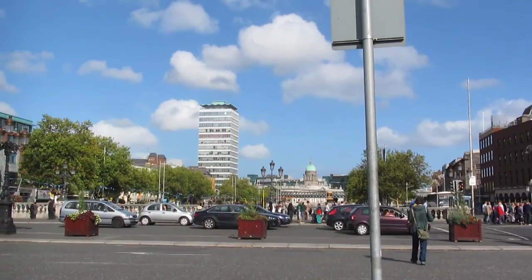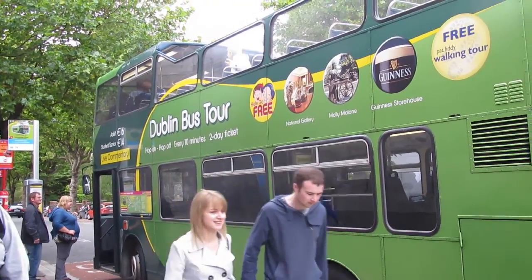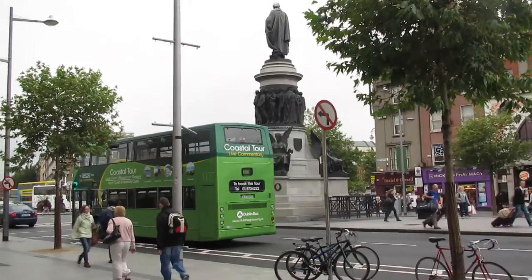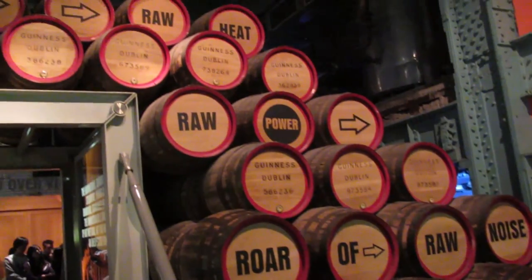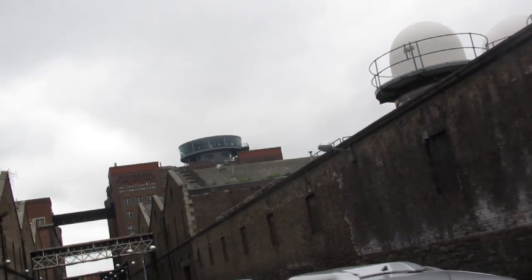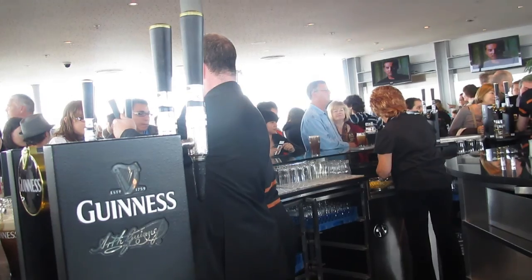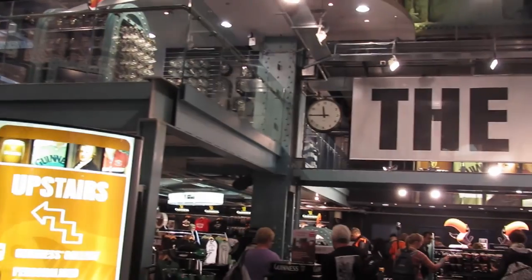As part of the tour package, we also received 2 hop-on, hop-off Dublin City Tour bus tickets, which we used extensively. The bus stopped at the Guinness Brewery. The place has a museum on the bottom floors and the Gravity Bar at the top floor, which has a great view of the city. The Gravity Bar is always very crowded because each guest is allowed 1 free pint of Guinness. There is also a great gift shop.